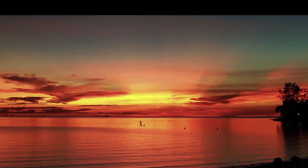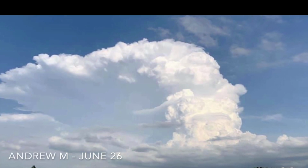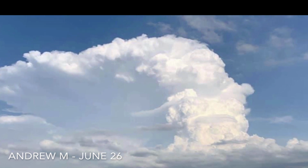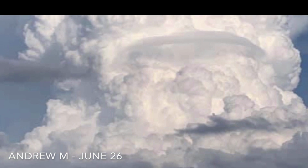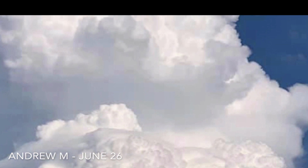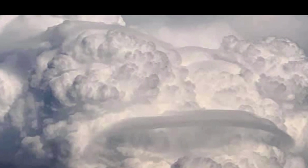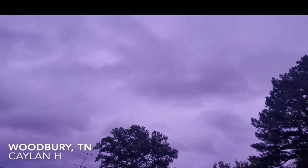Thailand, sunset sent in by Kim M. Not sure if that's influenced by the sand, but that right there is a hallmark moment. Andrew M. A spectacular cloud reaching way up into the atmosphere. This thing looks like a giant conduit or something, just layer after layer of clouds forming what looks like a big stovepipe up in the sky. Absolutely incredible. Great photo.